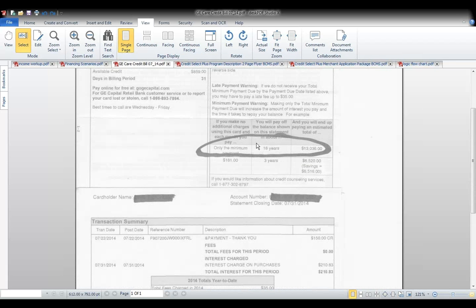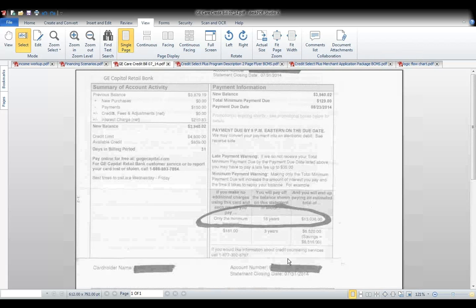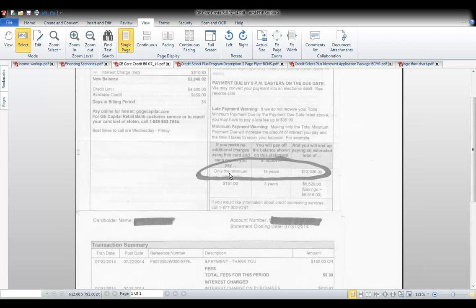If they pay the minimum payments, what is the amount here? Let's take a look. The total is $13,000. $3,940 is the full balance. Okay, if they pay the minimum amount, it will take them 18 years to pay it off, and they'll pay a total of $13,036 over those 18 years.